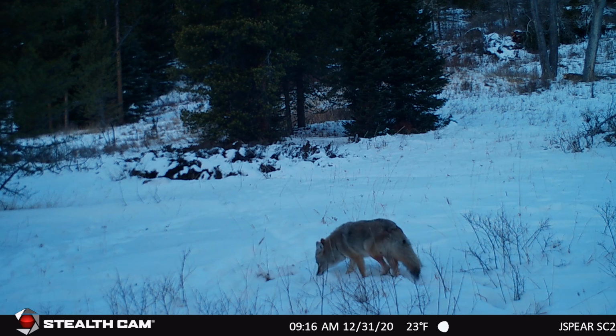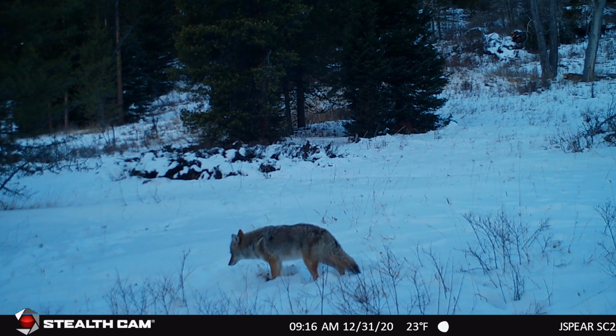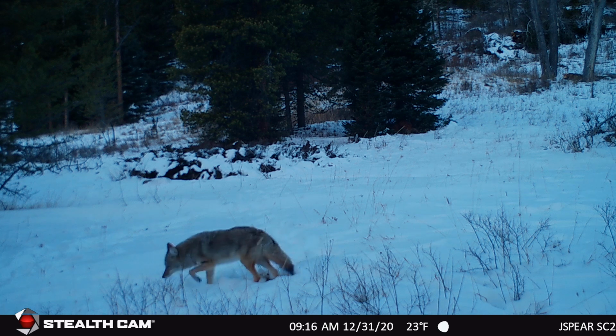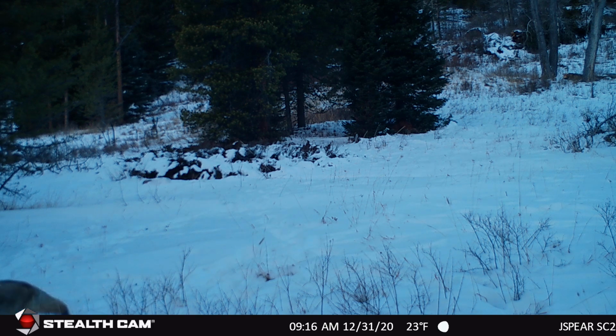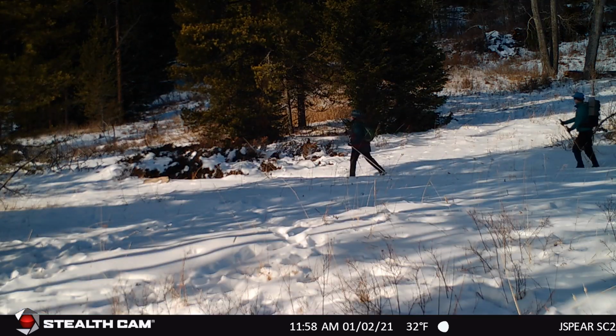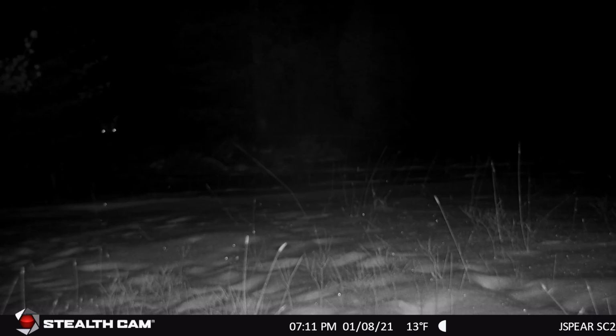And this is a new location. So this one's quite a ways drive from Bozeman. Got a coyote here in front of the camera checking things out. December 31st, 9 a.m. And here we have some cross-country skiers on a trail.